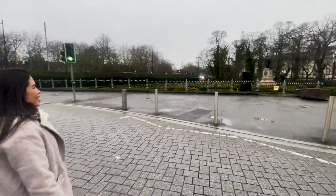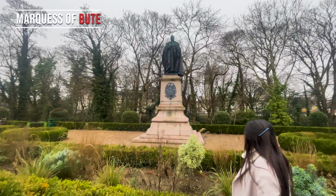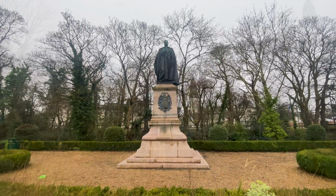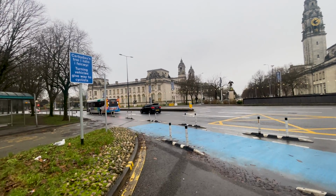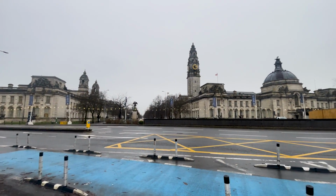So let's get started on this journey in Cardiff as we head just across the road now to this monument, which isn't actually a monument thinking about it. It's a statue of the Marquis of Bute, or Marquess of Bute.